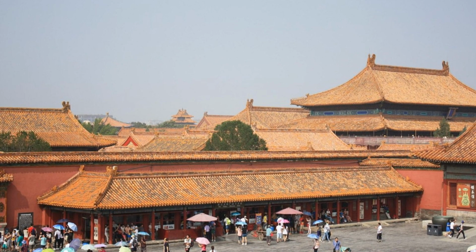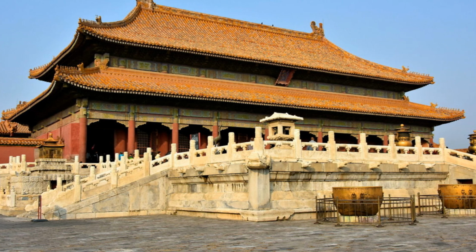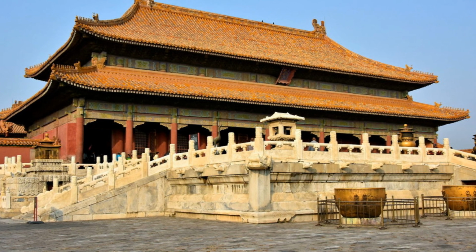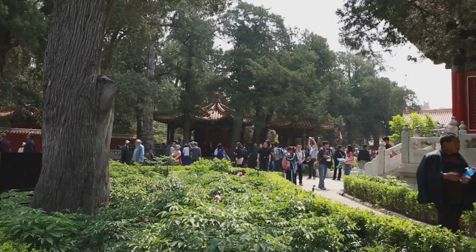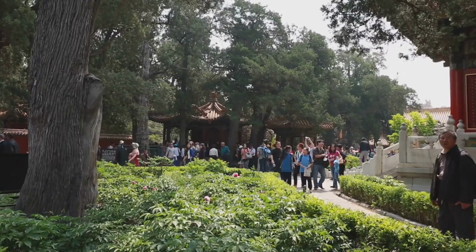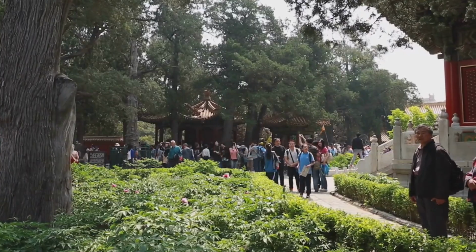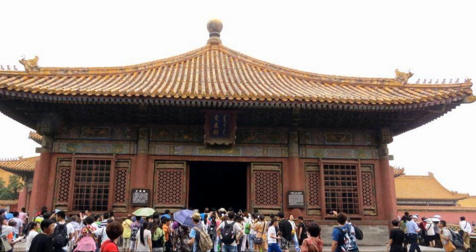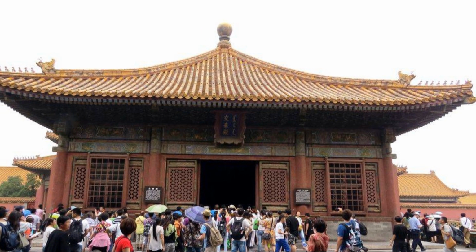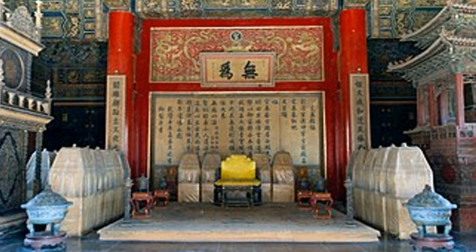The Inner Court has 3 main structures at the northern rear of the Forbidden City. The first structure inside the Inner Court is the Palace of Heavenly Purity, or Qianqinggong. Before Emperor Yongzheng, who reigned from 1722 to 1735, it was the residence of the emperor. Later, it became the emperor's audience hall. The second structure behind it is the Palace of Union and Peace, or Zhaotaidian, where the imperial seals were stored.